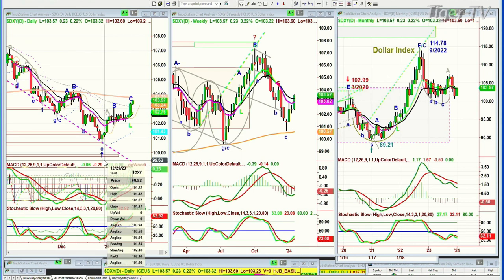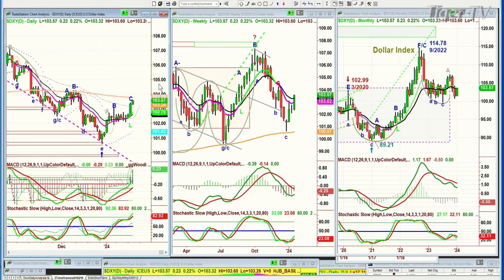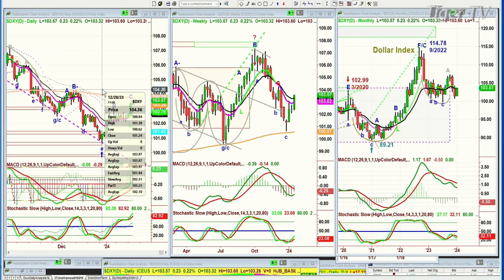100.62 on the 28th of December. Now it's at 103.57. This is a pretty big move when you consider that it came down so sharply. It's come back up. It's taken a little longer on the way up. No, it's about the same.